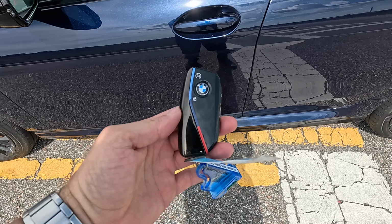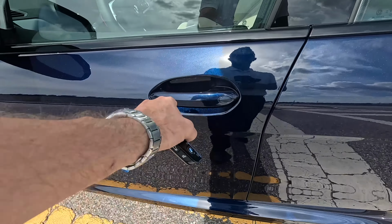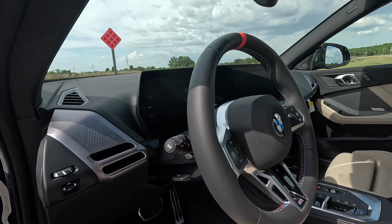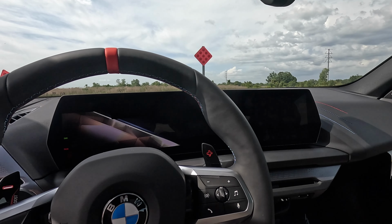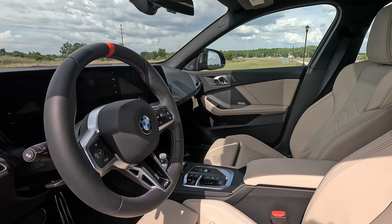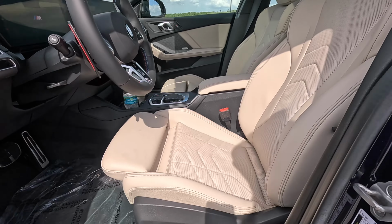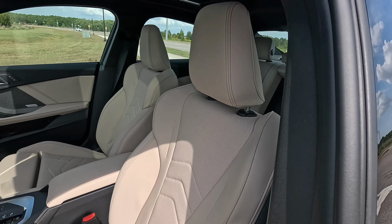The key fob to the M235 xDrive Gran Coupe. Check out the welcoming sport seats, which is an upgrade. This is an Oyster perforated leatherette, or synthetic leather.